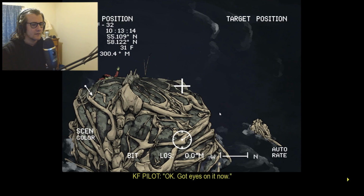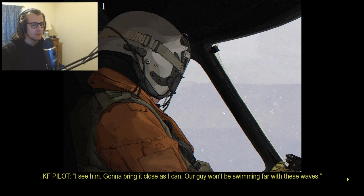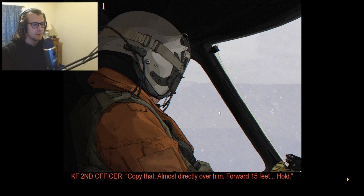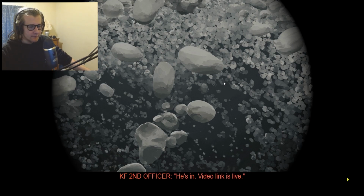Okay, got our eyes on it now. Visual on the survivor, Captain. Altitude. Altitude. I see him. Gonna bring it close as I can. Our guy won't be swimming far with these waves. Altitude. Altitude. Copy that. Almost directly over him. Forward 15 feet. Hold. Holding. Rescue diver's checklist complete. Sending him down. He's in. Video link is live.